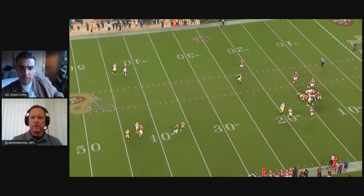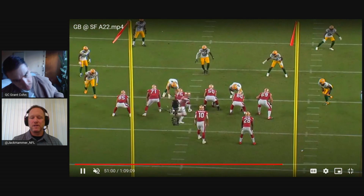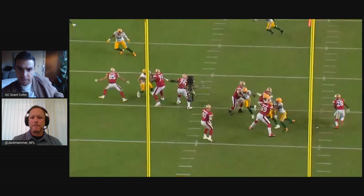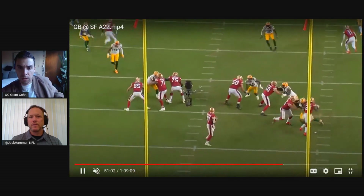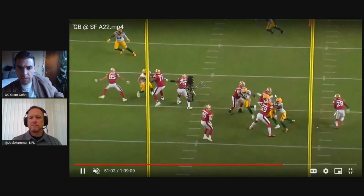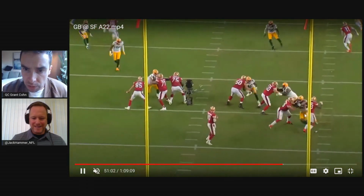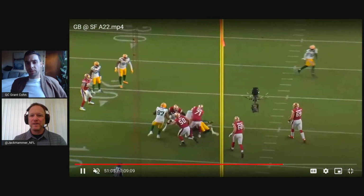This was the one where I told you nobody's open, because there's nobody open down there. They have decent protection here, but they don't have anybody open. Oh, Alex. He's doing a good job of sliding over. There's just nowhere to go. That's holding on Alex Mack. Lucky he didn't call it, but he gets beat. Brunskill gets beat. Wow, Mack and Brunskill get beat. Oh, and McGlinchey too. My God, dude. So now they got 3rd and 14. Whew.